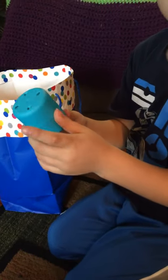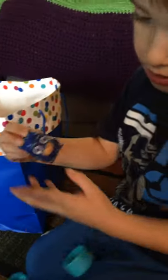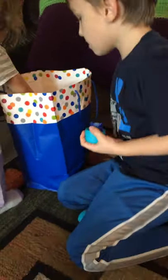A mystery. What's in there? It's blue. Who is that? It's Catboy. Oh, is that your favorite? Yes. That's a mashem. We love Catboy. That's Silas's favorite off of PJ Masks Disney Jr.